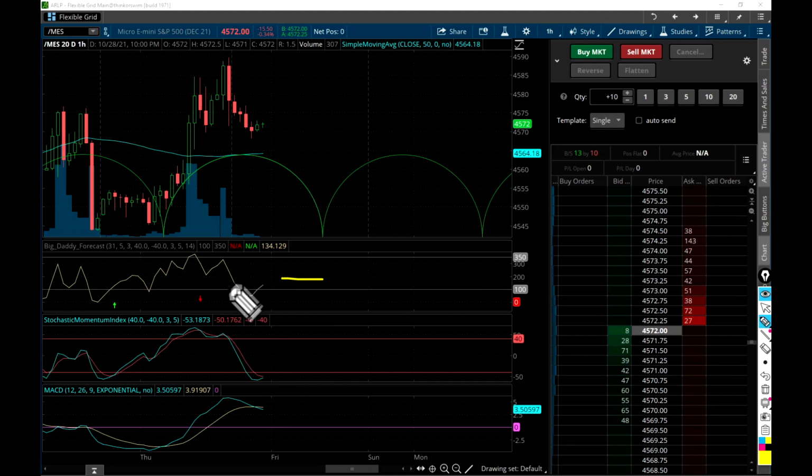May not be quite as useful in the hourly chart, but I still always keep it up. The Stochastic Momentum Index is going to be a pretty good responding type of indicator. And I like the MACD because it's going to be a little bit slower to respond and really gives you some of those bigger moves, okay? So those are the three indicators I've been looking at lately and been working with.